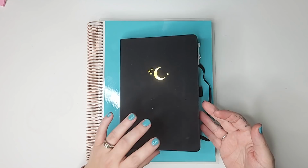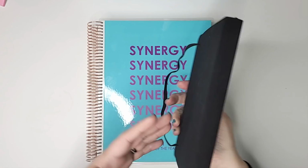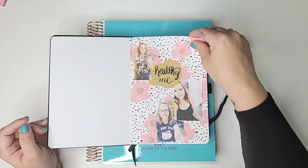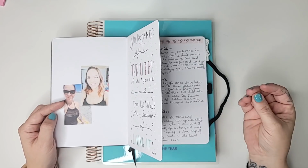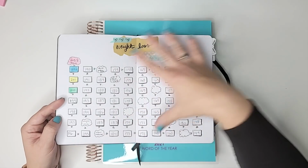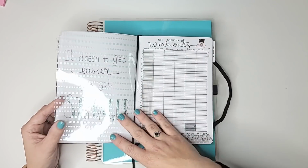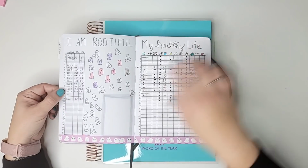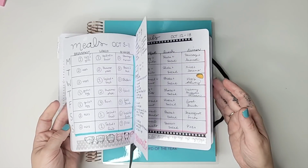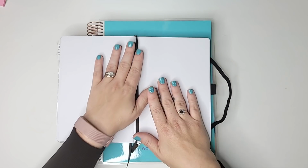Another thing you guys will see me set up, and I've talked about this already in my notebook challenge video, is I'm going to be using this Archer and Olive A5 notebook for a health and fitness bullet journal. But I set it up in the month of October and then I didn't stick with it. So I'm going to try again at the beginning of the year. So I'm going to carry you guys through an entire setup of this where I'm trying to lose some weight. I'm trying to do all my meal planning in here. I'm trying to track my workouts. And as you can see, I started it pretty well in October, but then I really fell off the wagon. So I did it for about 3 weeks and then just didn't continue. So I'm going to try again.